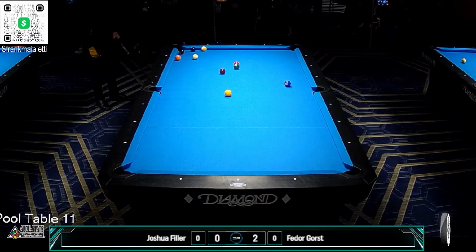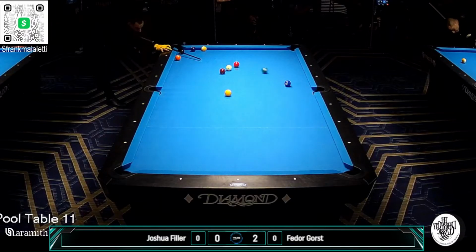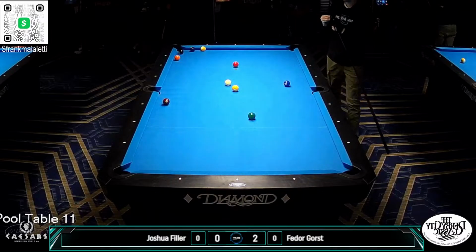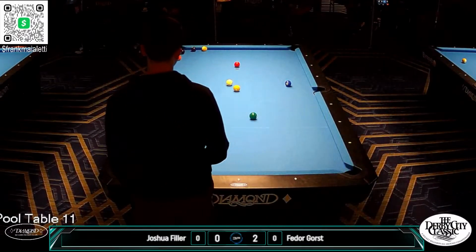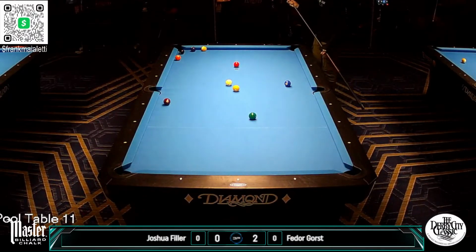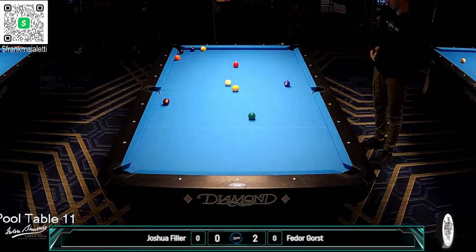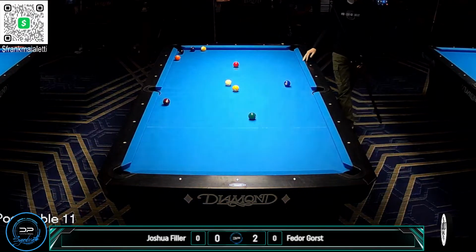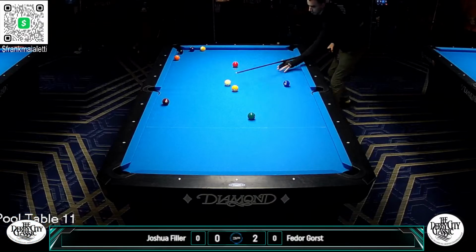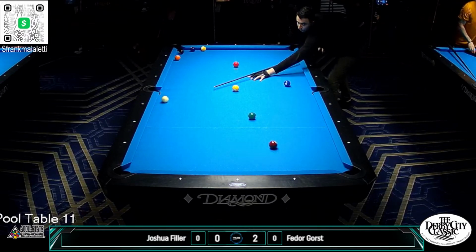Current ball count 0-0. Josh attempting the 6 on the side, misses it also. Fedor has a 7 to the bottom right corner, or the 3 to the bottom right. All right, Fedor banking the 7, bottom right corner, trying to get himself on the board. All right, we have 1-0 Fedor.